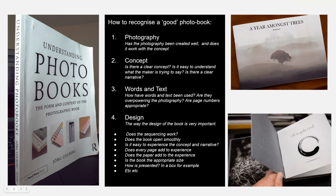How do you use words and text in your book? I mean, that's quite an important thing, because words and text are important, but really you don't want them to be more important than the photography. So it's getting that balance. And then you've got the actual design of the book itself.